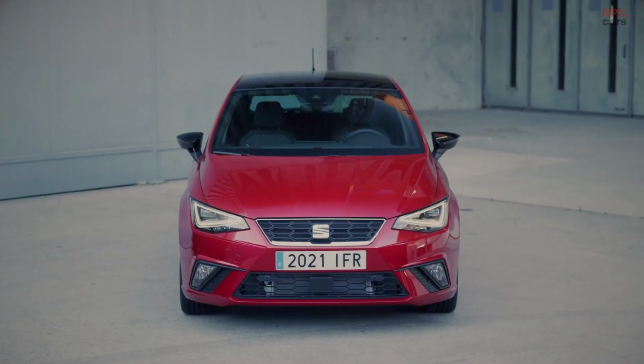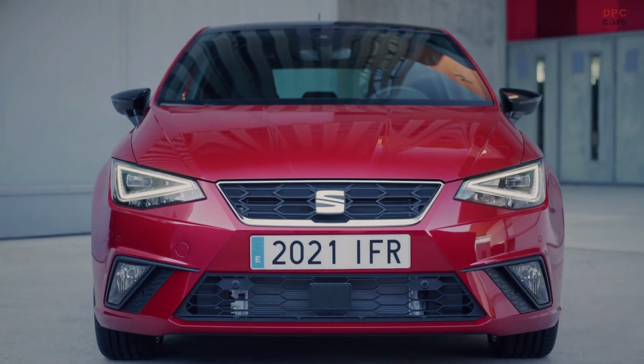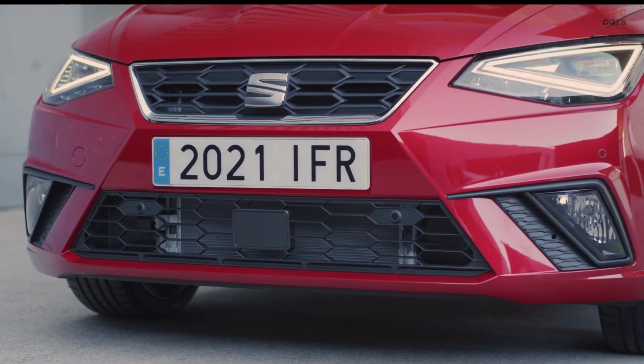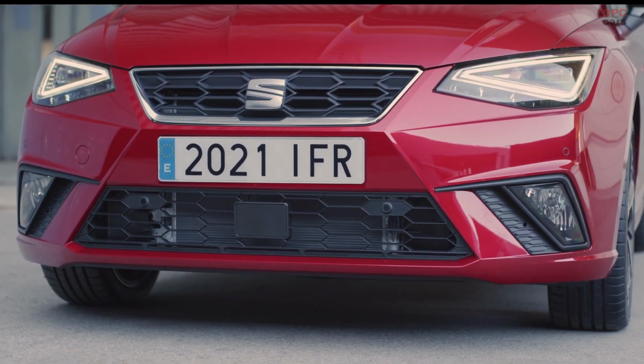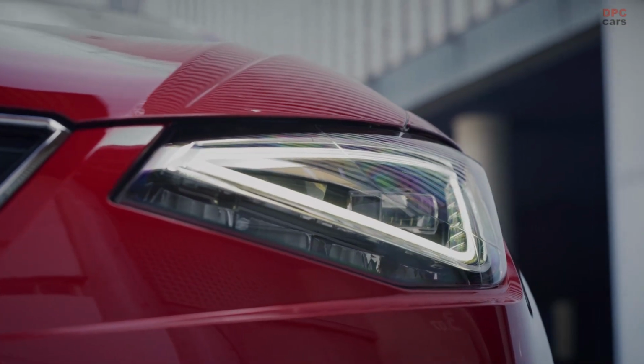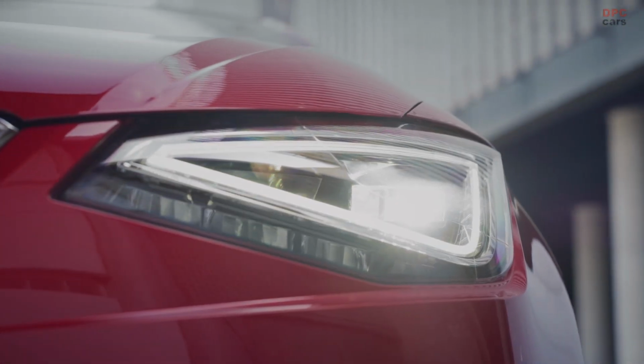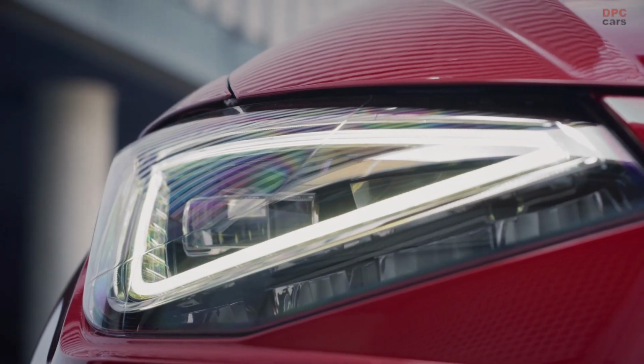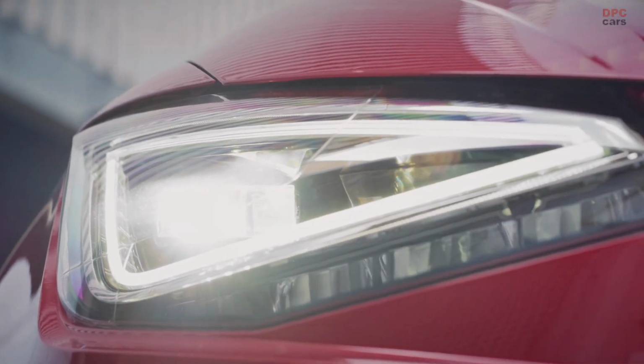The design was already highly appreciated by our customers, so we decided to just change some minor details to keep it fresh. Here, for example, you can find now the 100% LED lighting. It comes as a standard for every trim. It increases the luminosity, and it also adds a new, stronger feel to the front.